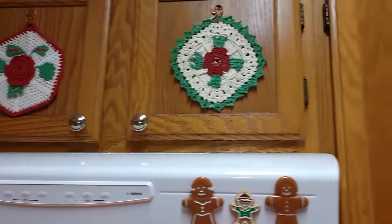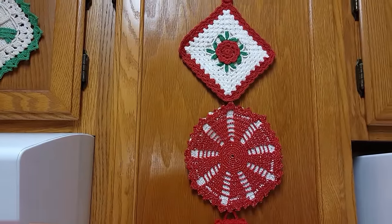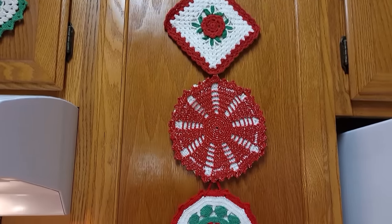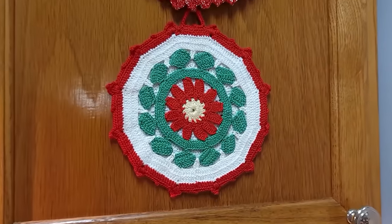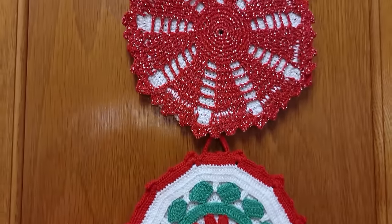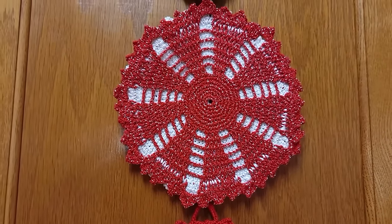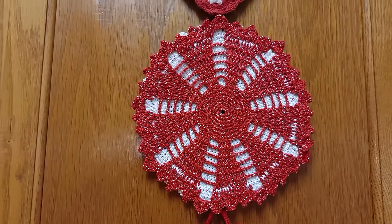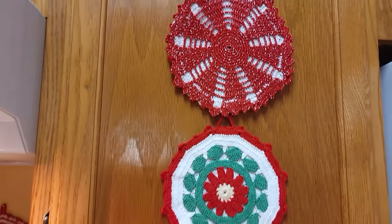A couple more of the hot pads. I'm trying to go a little faster, but I may not be succeeding real well. That one is so pretty. And I have two that have metallic threads in them. They're not alike, the ones on the other side, the other cupboard. But they're nice with the metallic threads in them.